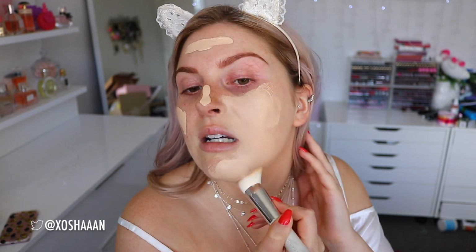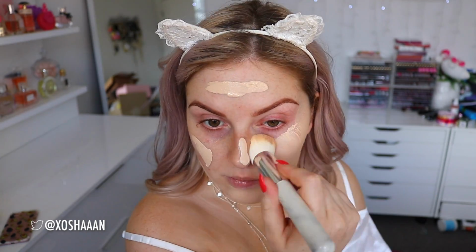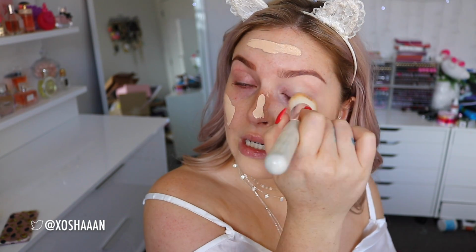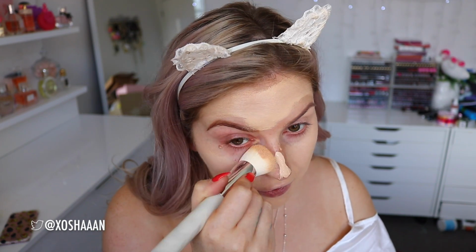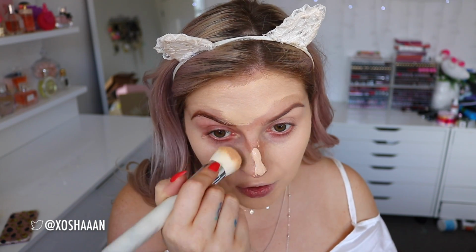So this is the unprimed side. Wow, it is full coverage, look at that. Okay, I definitely think one pump for the whole face is more than enough. I'm going to go ahead and do the other side too and see how it blends on top of the primer.